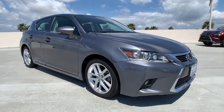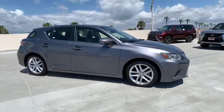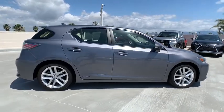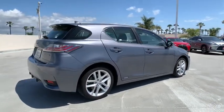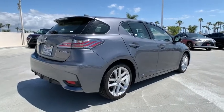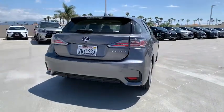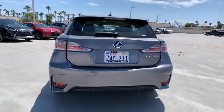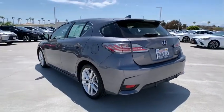Make a great choice today with the 2017 Lexus CT200h. The Lexus CT200 Hybrid pairs exceptional fuel efficiency and superior handling ability with aggressive styling to create a luxury hybrid vehicle that looks great and handles even better. Going green never felt and looked so good.